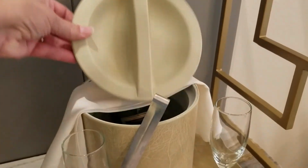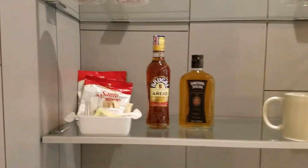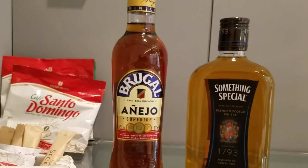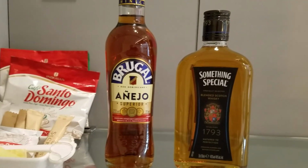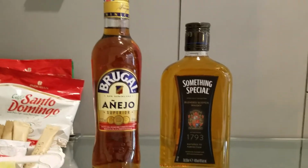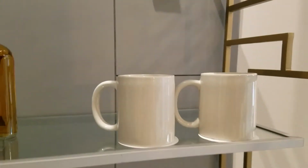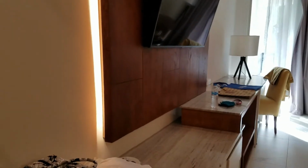It has come with a bottle of champagne, and then up above here on this shelf you have your coffee, your sweeteners. I think this is Dominican Republic rum, I do believe. We were told on our tour yesterday they make rum here. Bottle of rum, bottle of scotch, all this stuff, you know, complimentary, included in your stay, your glasses. And I checked in late last night, so this is not how it would look when you would first check in.